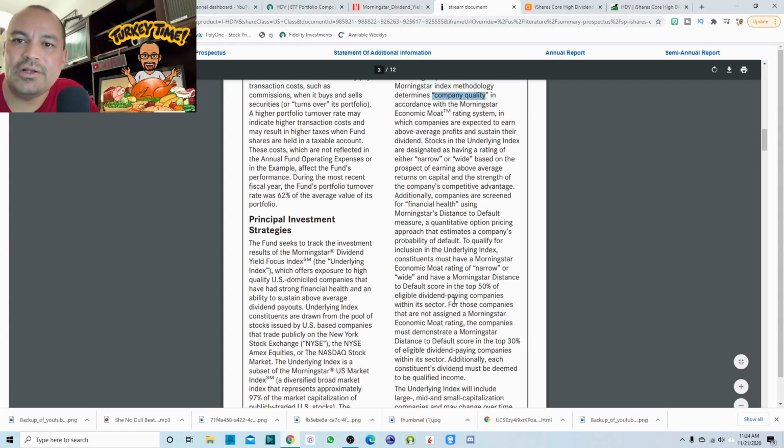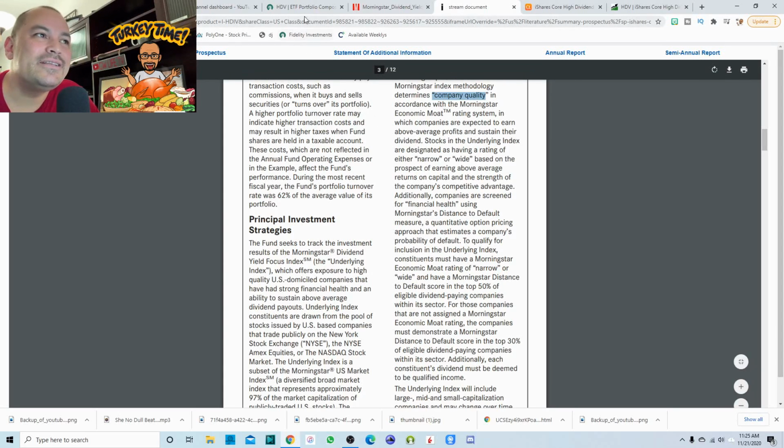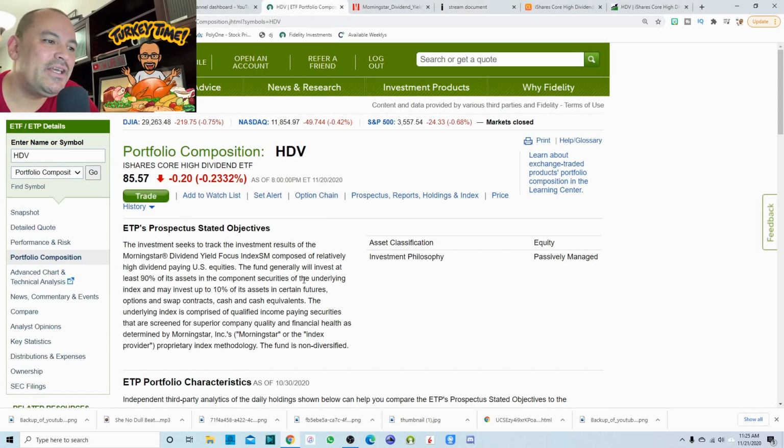So they're looking at the financial health of the company and making sure that they can provide steady dividends, essentially. Again, how they come up with some of these formulas is interesting, but let's take a look at what makes HDV tick. They're going to generally invest at least 90% of its assets in the securities of that index.